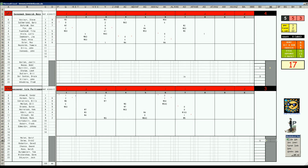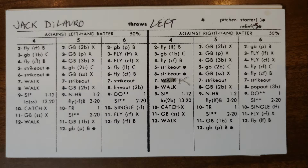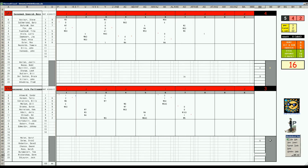We'll show you his nameless card. His card, I mean, if you get the 69, the modern 69 reissue, you'll find DeLauro's card. But if you get the first edition reissue done in the early 80s, they didn't print that many cards. So that's why you have DeLauro here as in a nameless one. He comes on in the 8th to face Jim Spencer.